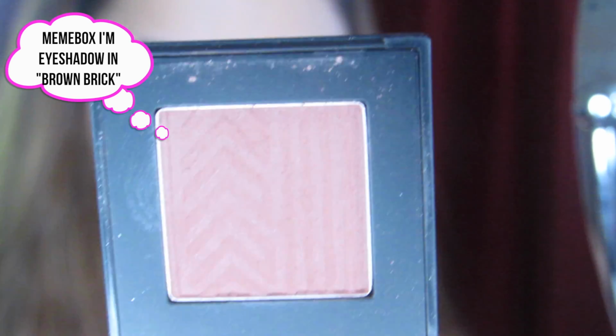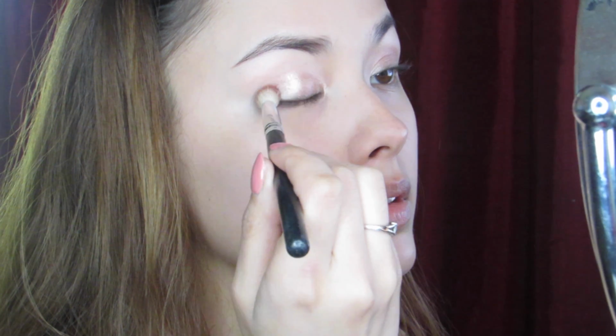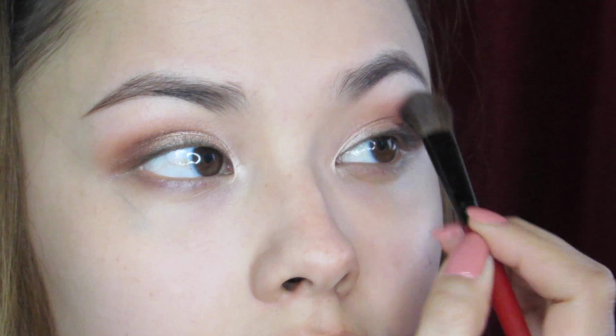For my crease, I'm going to use this Memebox eyeshadow in Brown Brick, which is exactly what it sounds like, just a matte reddish brown color, and I'm just going to blend this into my crease and then use a clean eyeshadow brush just to help blend it out even further.